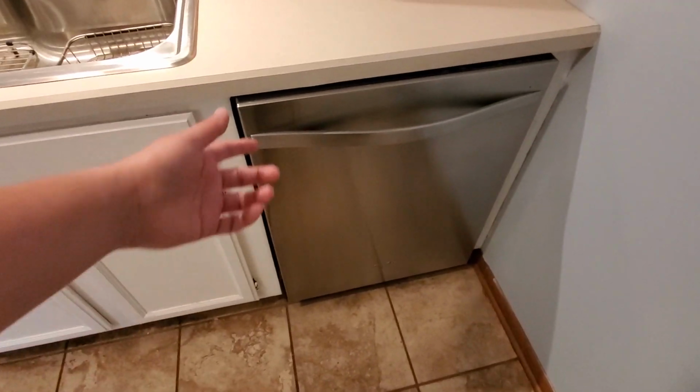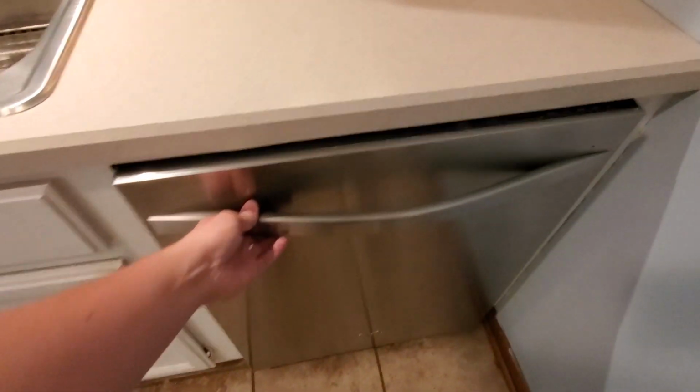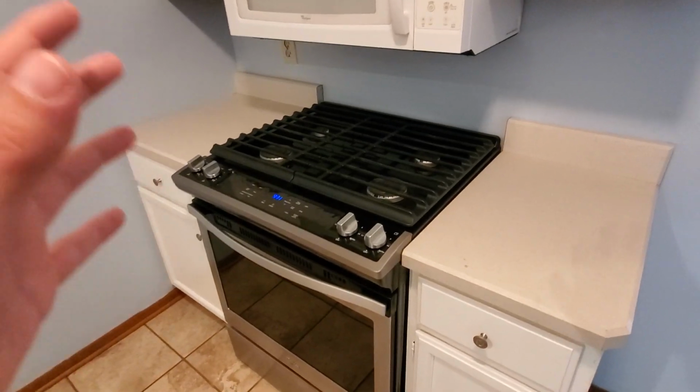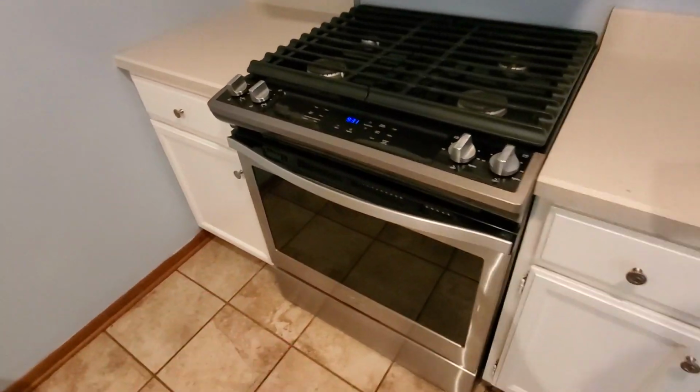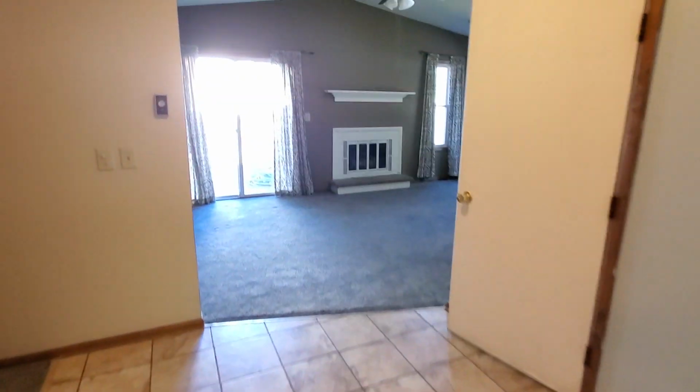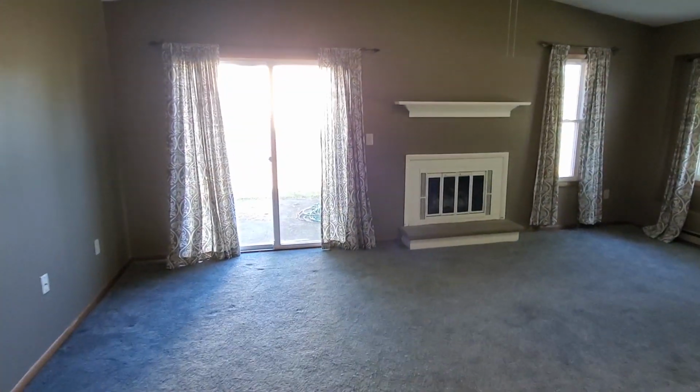We also have a Whirlpool dishwasher, again, about 1.5 years old. So I'm happy that the previous owner had done that. Obviously, I really don't like how this is gas, but the actual range itself is really nice and well taken care of. All right, so let's go into the living room here.